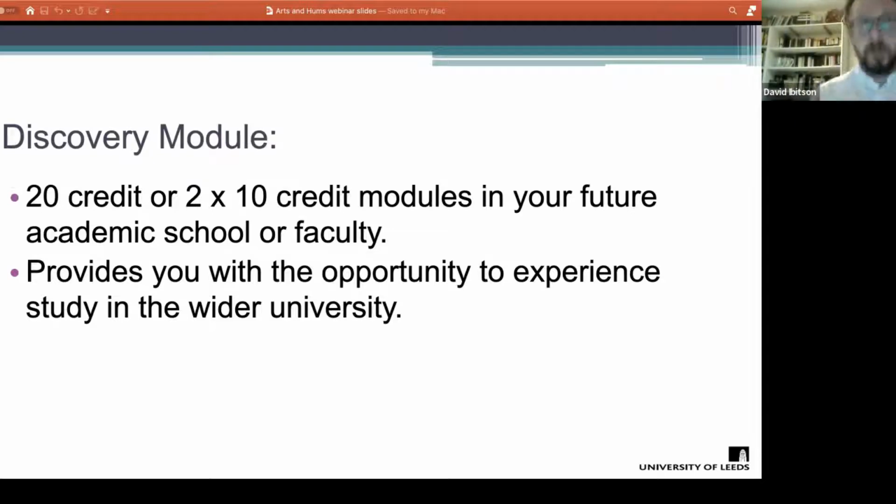As well as the modules that we run in-house as foundation year modules, you also do what we call a discovery module. This is either one big 20 credit module or two smaller 10 credit modules; some departments work differently. While most of your modules are with us on the foundation year, one of your modules, either in the first term or the second term, will be in your future department.